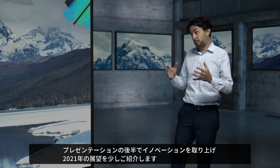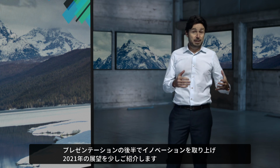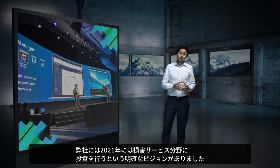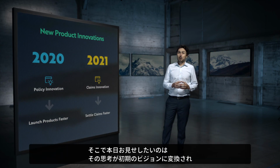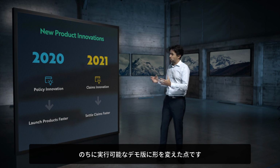And so we want to leverage the second part of the presentation toward innovation and a sneak peek at 2021. For those of you that didn't attend Connections last year, toward the end, we had a clear vision of investing in claims for 2021. And so today what I want to show you is all that thinking transformed into an early vision and, again, a workable demo.